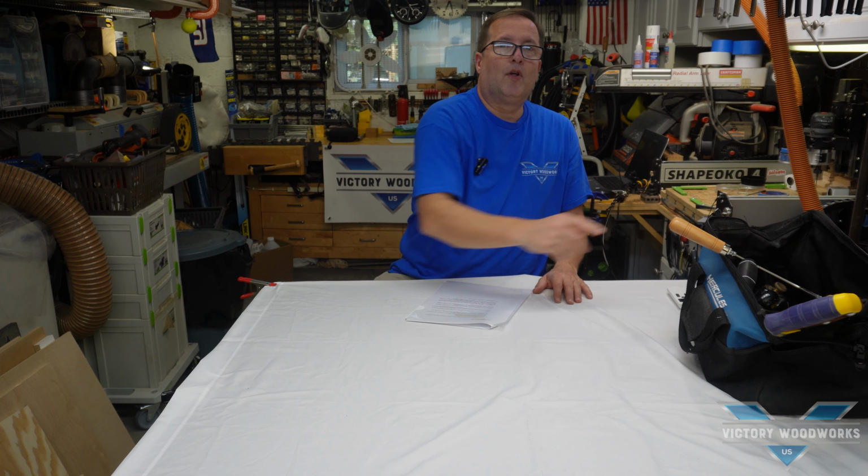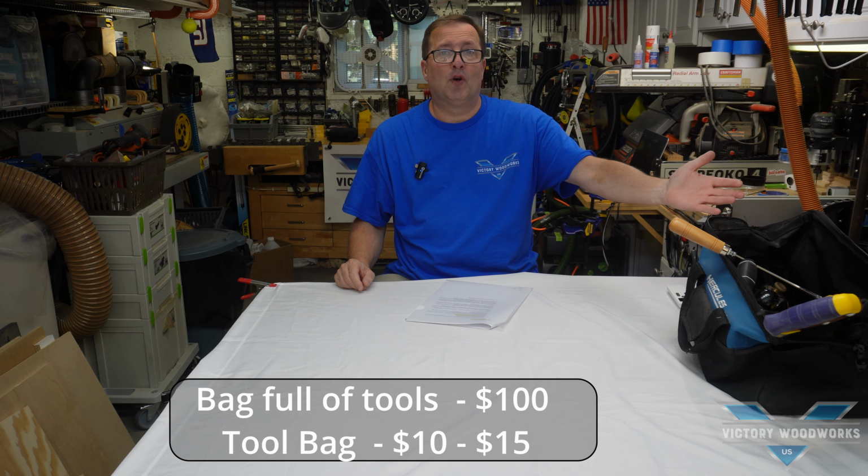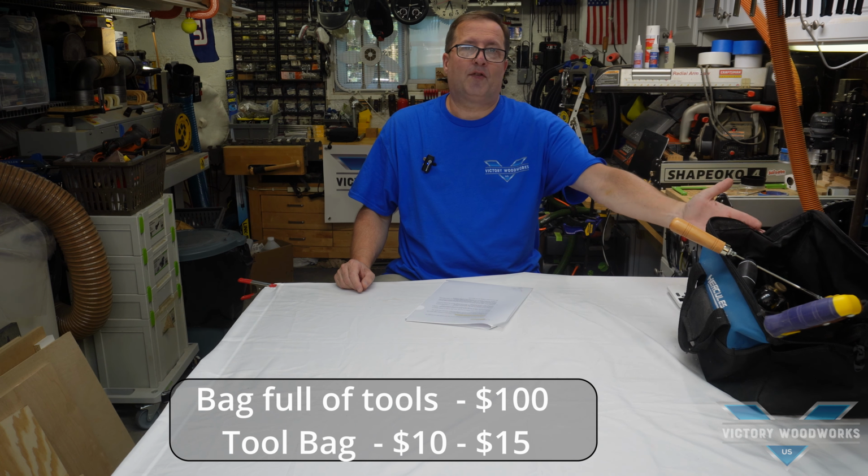Our tool bag is now full of the most important hand tools we will need. It costs us about 100 bucks in tools and another 10 to 15 bucks for the bag.